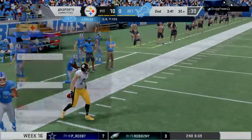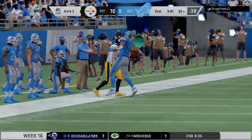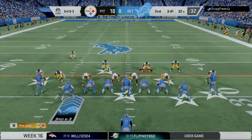They try to throw on 2nd down, but this one is incomplete. Kenny Golladay, the intended receiver, and it's 3rd and short. The Lions on 3rd down. They've hit 2 for 4 thus far. This time it's 3rd and 3.